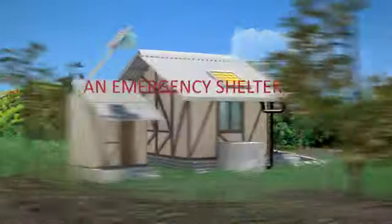So an emergency shelter erected in just 30 minutes grows to be a home.